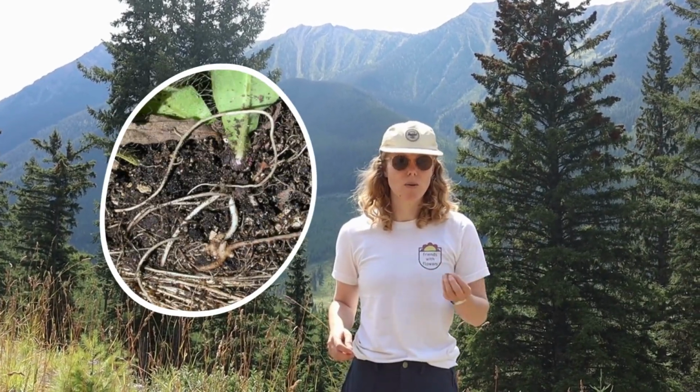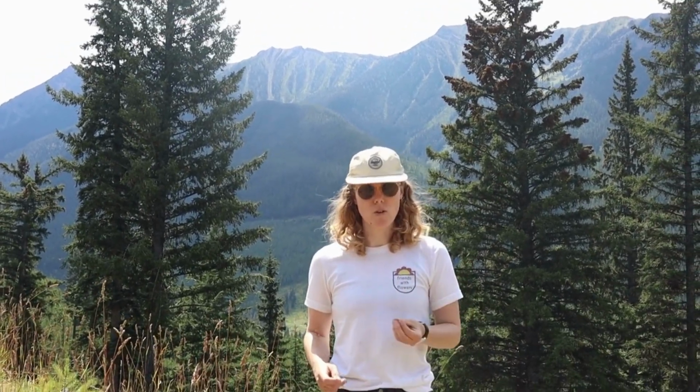The yellow hawkweed is problematic because it spreads really readily. It's rhizomatous, so it can grow from seed and just from creeping in the ground, and it will impact the forage species. And because these habitats are so limited, they really are necessary to have very high nutrient value for these overwintering bighorn sheep.